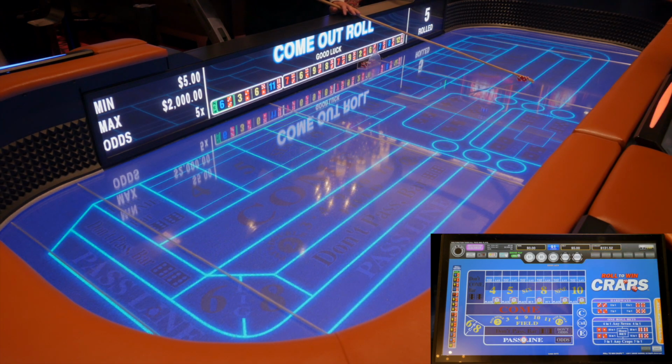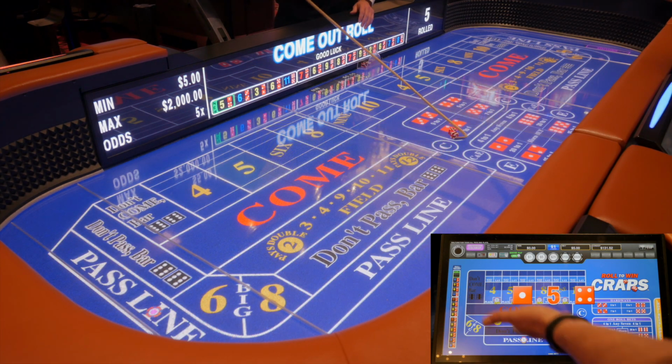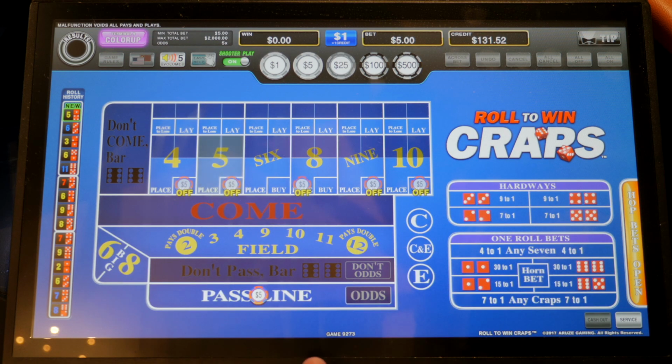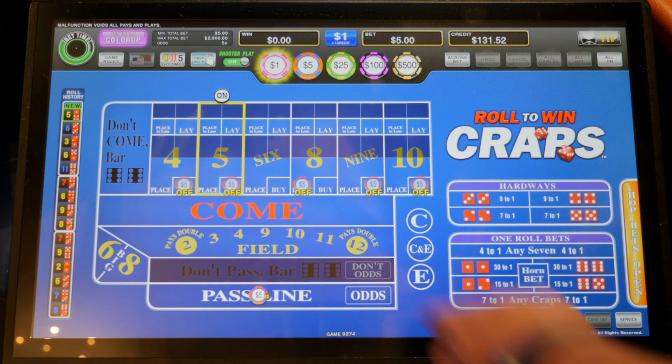So we'll go ahead and usually if you're at a real table, they'll ask you where you'd like to move it. You don't have to. You can actually double up the bet. It would make more sense to bet, if you're going to double up on a bet, bet it in odds where there's no house edge. But we're going to move it, so we don't have the 6 covered.